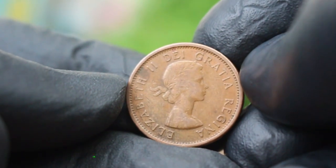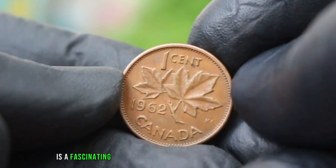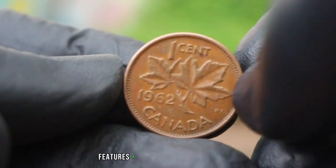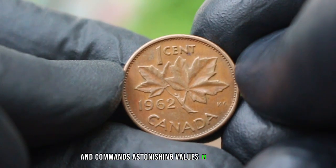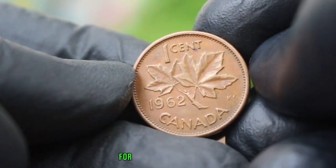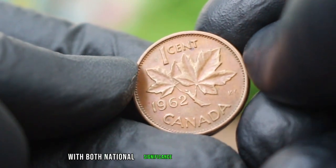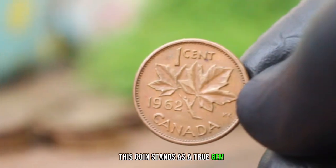In summary, the 1960 Canadian 1 cent large date penny is a fascinating coin that represents an important historical era, features a unique design and date variety, and commands astonishing values in today's market due to its rarity and collector appeal. For those looking to invest in or collect a coin with both national significance and strong market demand, this coin stands as a true gem.